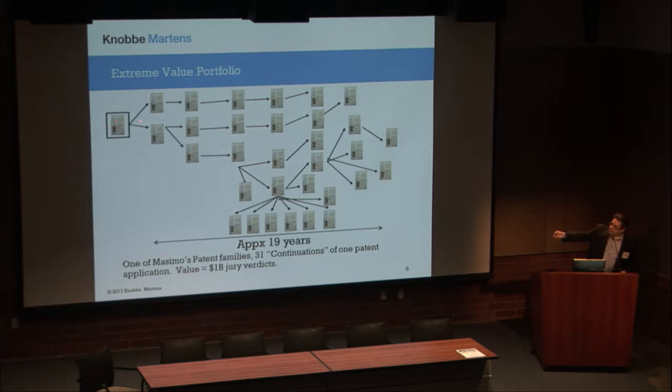And what we did is we built a portfolio of 31 patents based on this first one. 31. And at the end, by 2000, so this was filed in around 1997. And by 2015, we had won $1 billion in jury verdicts, much, much more in confidential settlements, and we're able to stop competitors, to keep them out of this market.